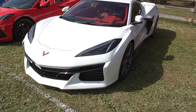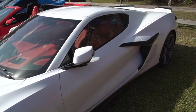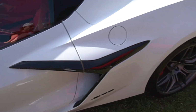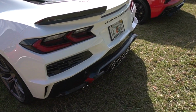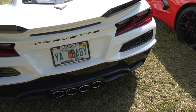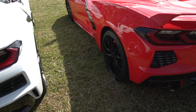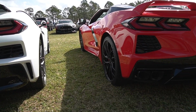Here is my exact spec of my C8 when I had it. Full white with red interior, but this is the Z06 version. This is actually my first time seeing it up close in person and showing you guys. Looks good. Looks a lot wider than I expected. This is definitely more aggressive. You can tell the C8 right here next to it. You can see the difference in the fender flare. That right there just goes to show everything.